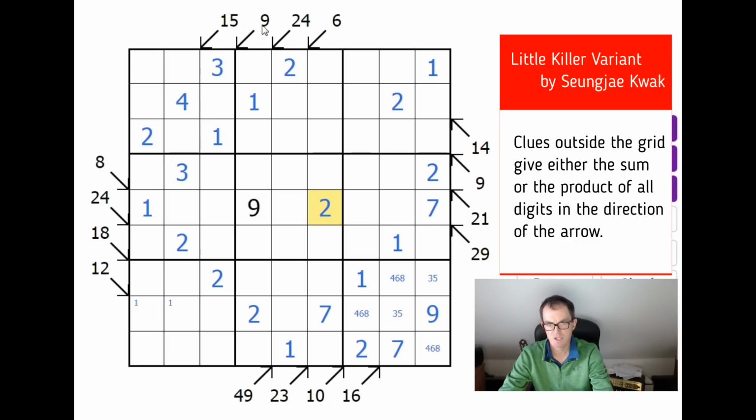This 9 works the same as that 9. This must be 3 and 4. That's fixable. That must be 3, 4. That resolves to 3 and 5 at the bottom. 3 in one of those squares. 3 in one of these 2 squares. 7 in one of those 2 squares. 3 in one of those 2 squares.